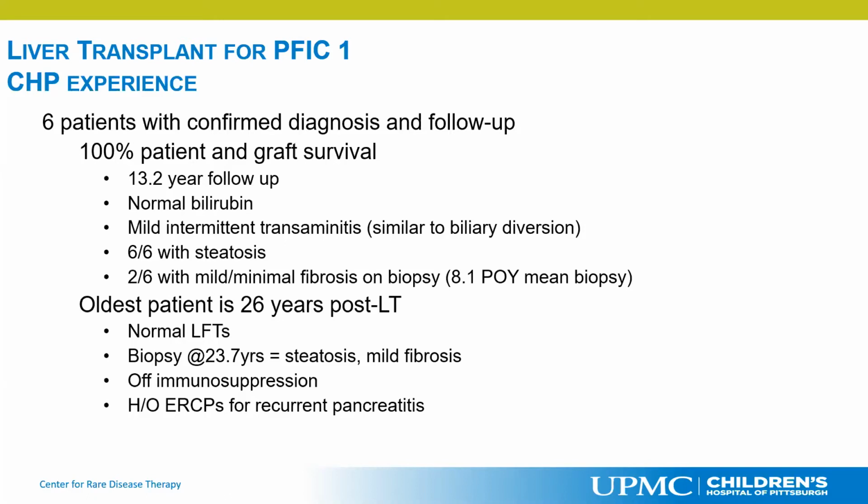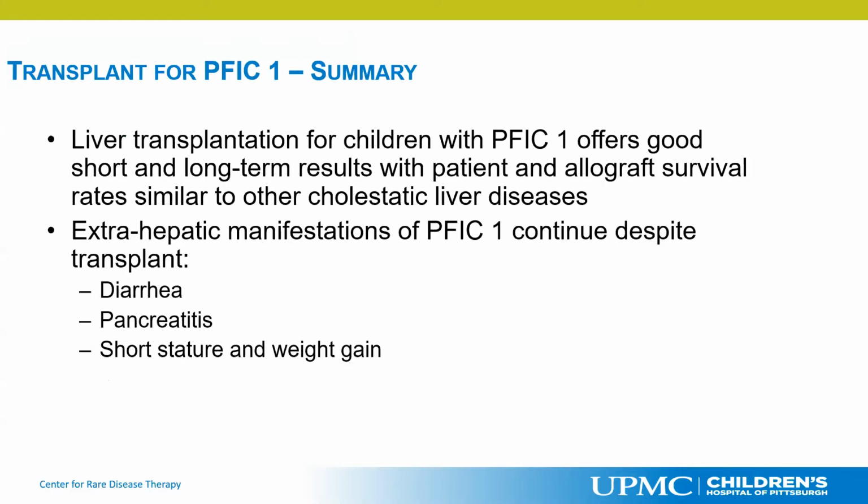ERCP is endoscopic retrograde cholangiopancreatography, where you go in, and one of the causes of pancreatitis can be an issue in the pancreatic duct, and ERCP is a way to relieve that. And so he clearly has suffered from pancreatitis, but he's very well. When you meet him, you don't know that he's had a transplant. He looks wonderful.